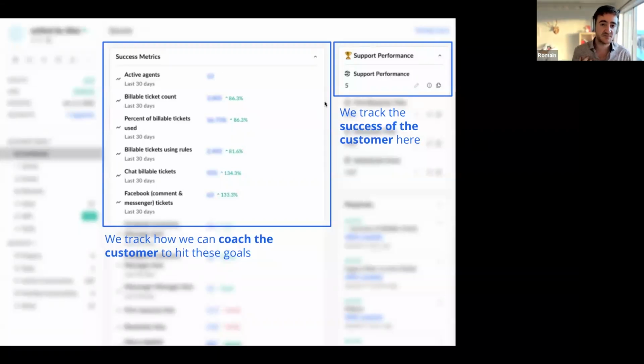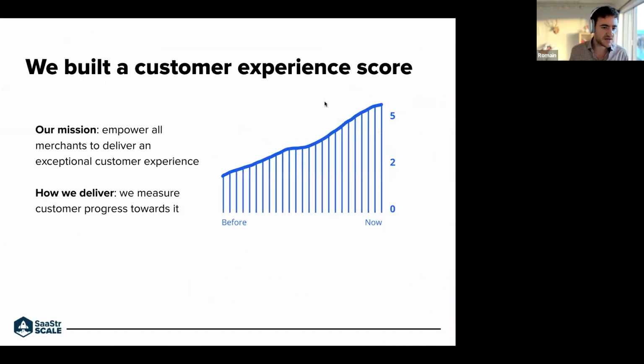So when I'm a Gorgias customer, I log in and then I clearly see, okay, this is how I'm doing compared to my peers. This is how I get to the next level. And then we have this score that is visible to the CSMs, the customers, to show them how good of a job they are doing with the product. And so the reason I think it's important is as you bring those customers, you obviously want to maximize the value that you deliver to them. And so that's what it looks like for us.